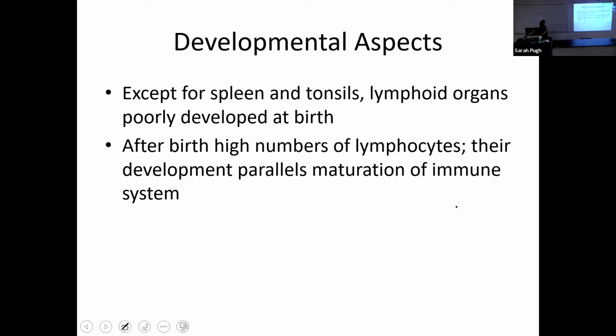And typically what we find is that lymphoid organs are not well developed at birth. As you build immunity, those lymphoid organs will get bigger and more developed. The exception to that is the spleen and the tonsils. Typically after birth, there are high numbers of lymphocytes, and their development will parallel the maturation of the immune system. So that child will build immunity as they are exposed to foreign organisms.